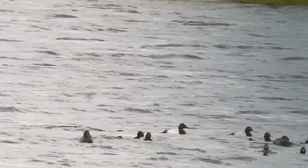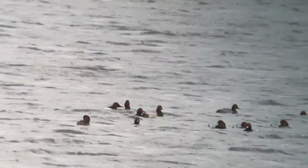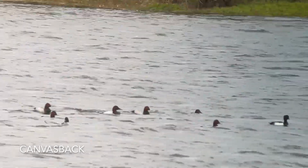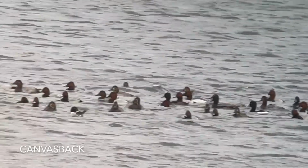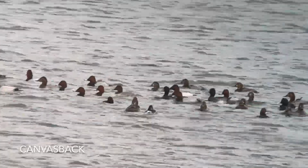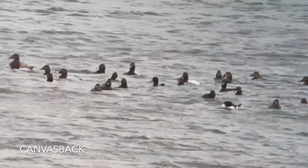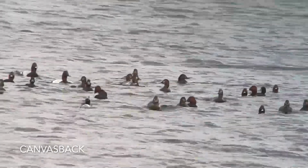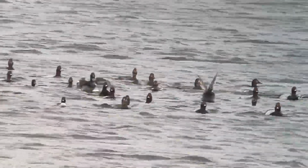I did get some video, so you should be looking at hopefully my probably shaky video, but if you're viewing it now, you can see the canvasback. It's much paler back, almost white back with a darker, much straighter bill, moving with the pochards. So yeah, fantastic bird, mega rarity here in the UK, and well worth the effort.